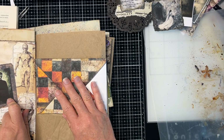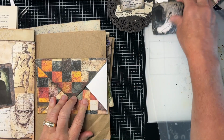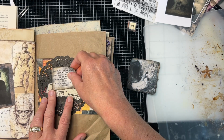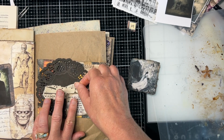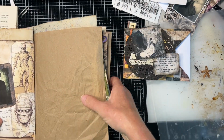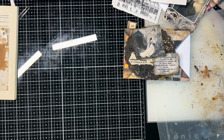Although, well, we have a bride, and she definitely could go as part of the monster story, right? I think so. We're going to go with it on this side. Okay, leave that page open.